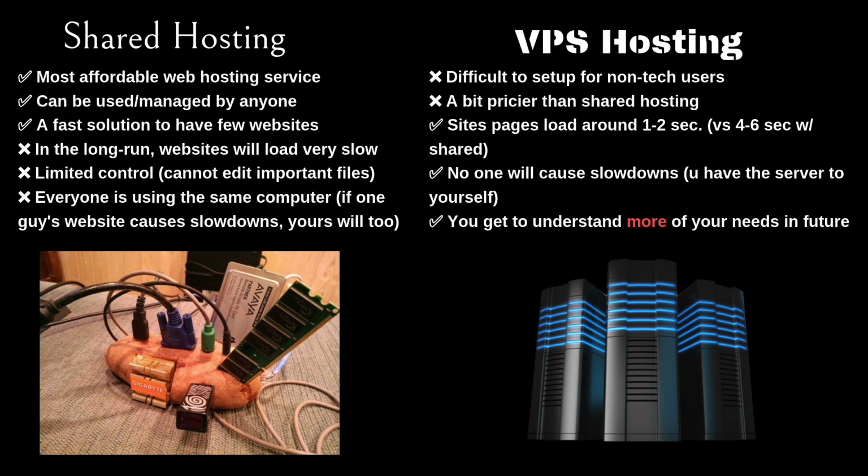But in the long run, websites will load really slowly. You have limited control over the server, so you can't really edit any important files, and everyone is using the same computer. So if you have that one bozo who slows down the websites, yours will too. But with VPS hosting, it is a bit difficult to set up for non-tech users, and it's a bit pricier. So it's around $15 to $20 a month.